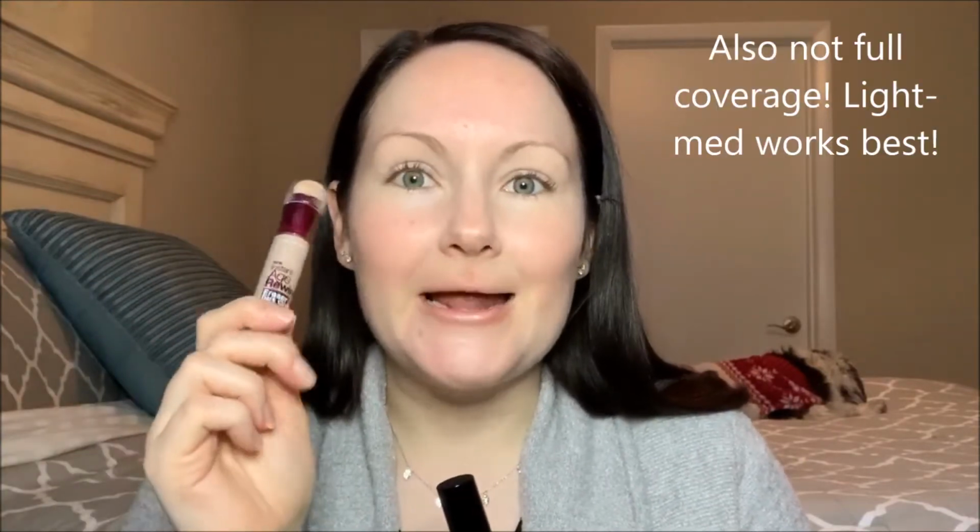So both of these, as I mentioned, are great for that. This one is slightly more youthful and glowy, which is why I love it when I'm more dry. And this one is slightly more satin matte, but it's not matte. So big thing, make sure it matches your skin tone and undertone, and make sure they're not matte.